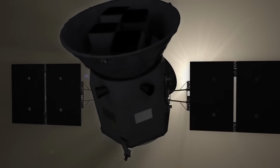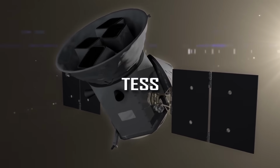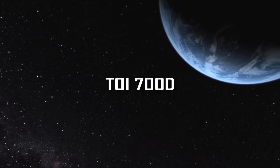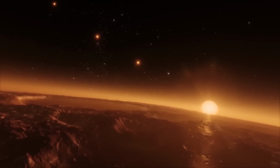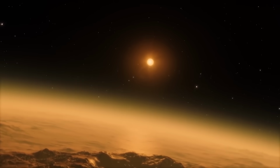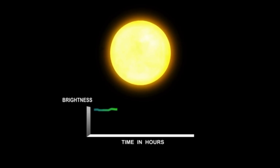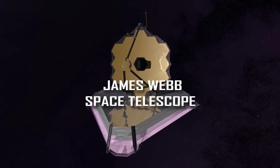In early 2020, NASA's Transiting Exoplanet Survey Satellite, TESS, discovered an Earth-like planet named TOI 700d in its star's habitable zone, and is only one of the few that exist where conditions may be just right to allow the presence of liquid water on the surface. However, until more measurements are made, the exact conditions of this planet are unknown. This is where the James Webb Space Telescope will come into play.